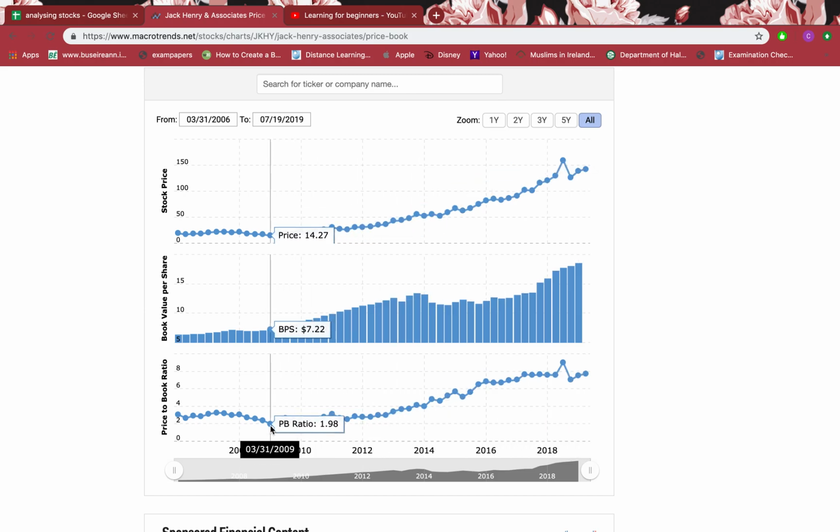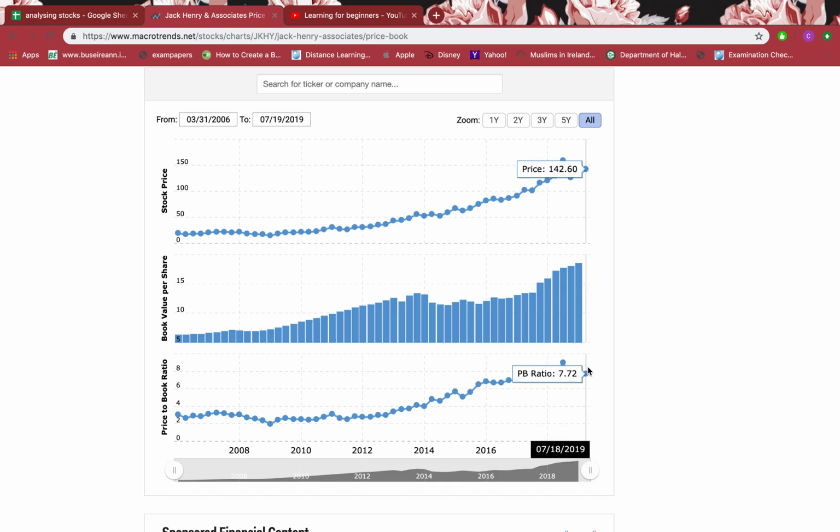And the cheapest it was, I think, in March 2009, when it was 1.98, nearly 2 times more expensive. So you can see vertically up that people who bought at that time paid $14 to buy something that was $7. So it was twice as much in March 2009. Right now, it's 7 times, nearly 8 times more expensive.